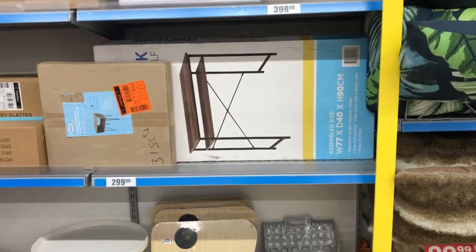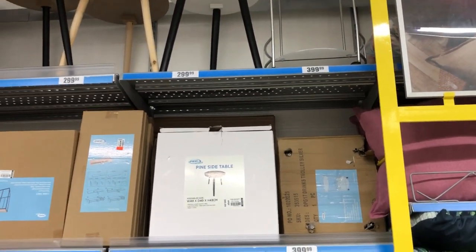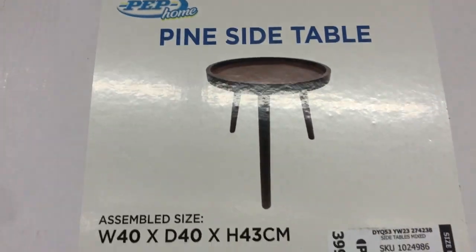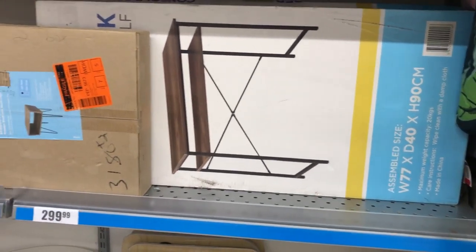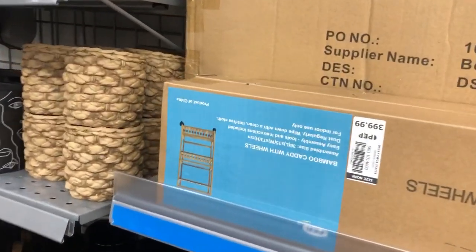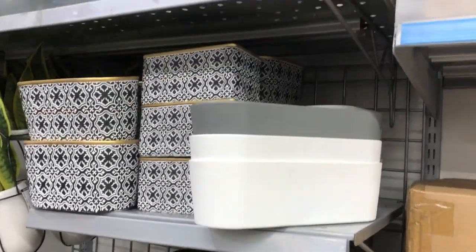So yeah, over here we have the tables, just different types of tables. Most of them retail from 300 upwards. And yeah, Pep is always being creative and finding new creative tables and furniture to serve us.